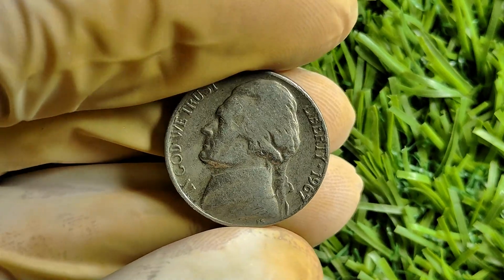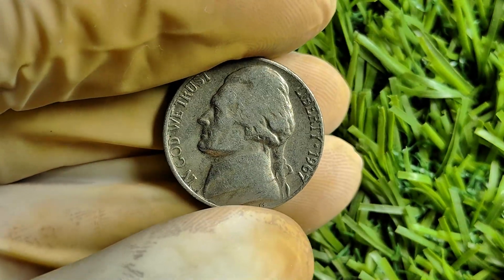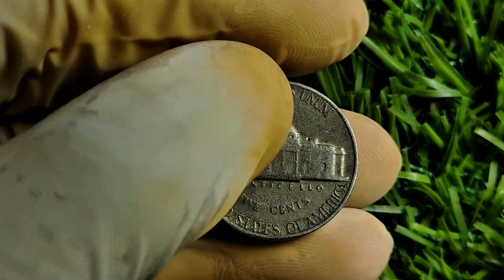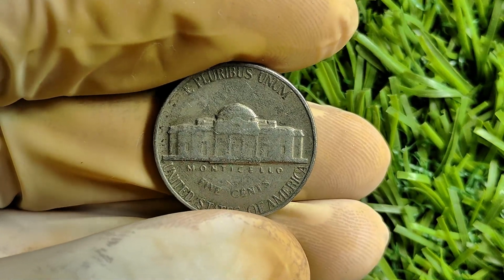Alright, folks, buckle up because you're about to hear something that might just blow your mind, and your wallet. A 1967 Jefferson nickel with NO mint mark is currently worth up to $2 million. Yep, you heard me right, $2 million. But how is that possible?